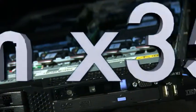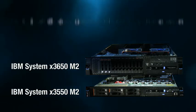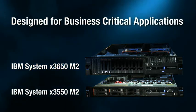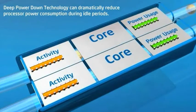Absolutely. And these are the X3550M2 and the X3650M2. Tell me about them. These are our flagship 1U and 2U dual socket servers. They're designed for business critical applications like Lotus Notes, Microsoft Exchange, or even a customer's own application. So tell us how the next generation of System X servers improve on the processor. Well, Intel made significant improvements in virtualization and power control, but first and foremost, it's the performance increases. These servers will have a performance per watt that is just incredible compared to previous generations.